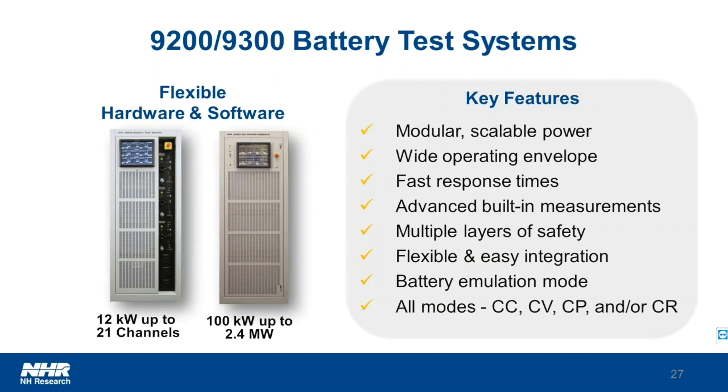These systems give programming flexibility for constant current, constant voltage, constant power, and/or constant resistance. You can run any mixture of these to recreate any test profile that needs to be run.